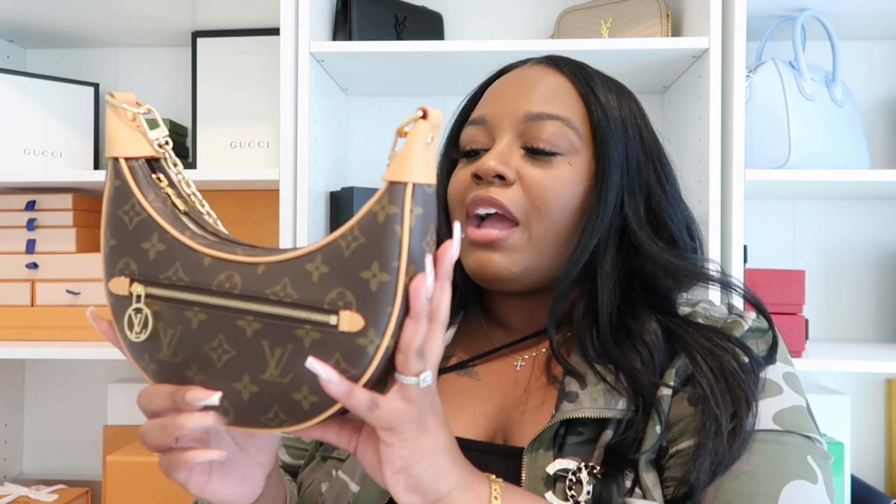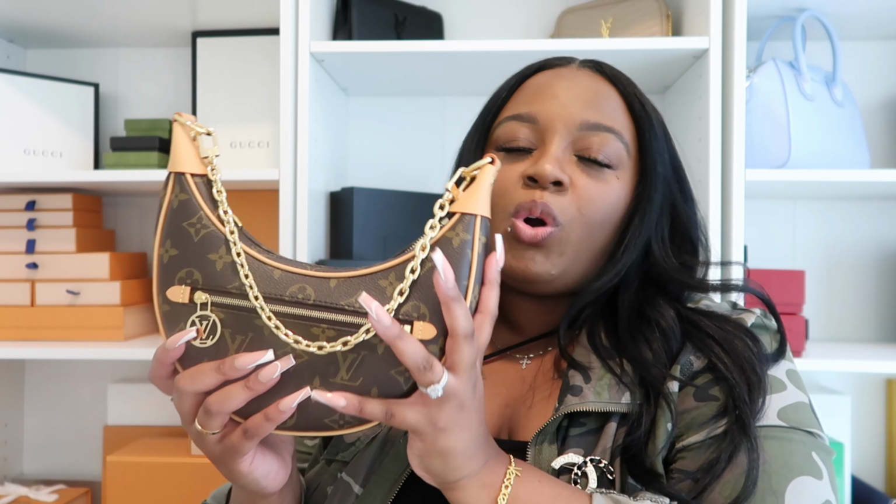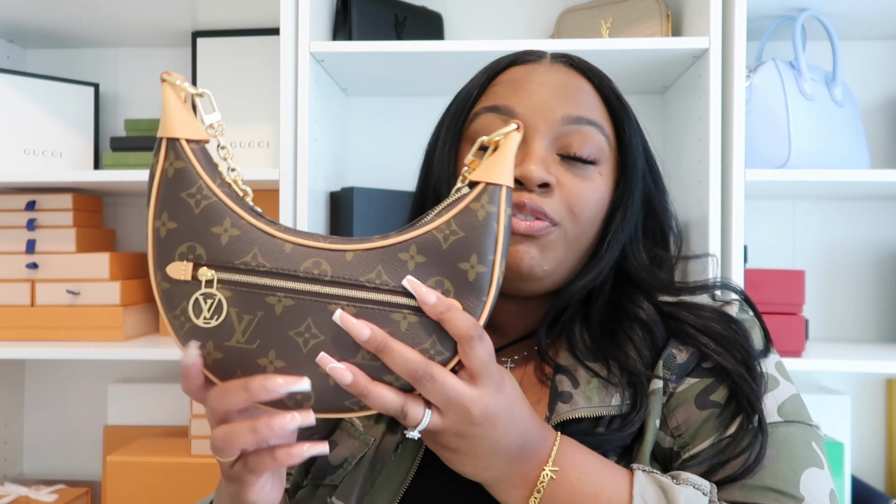Initially, I thought this could be a more everyday fall handbag for me. I would say just depending on the day. If I'm just running to the grocery store, if I'm running to the mall real quick or to Target, absolutely. But if I need to put a little bit more in here, just so the bag is not stuffed and making it hard to find what I need, I would say no. I think, again, this is going to be something that you're going to use for other reasons besides everyday use. Can it work for you? Absolutely.